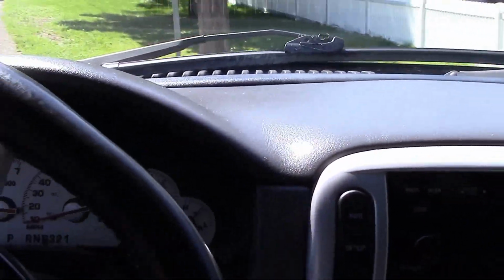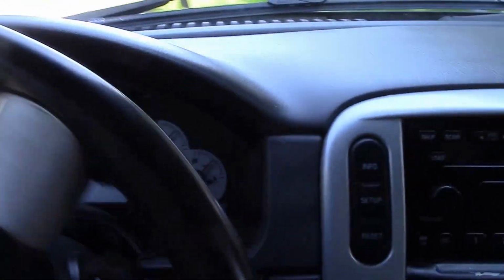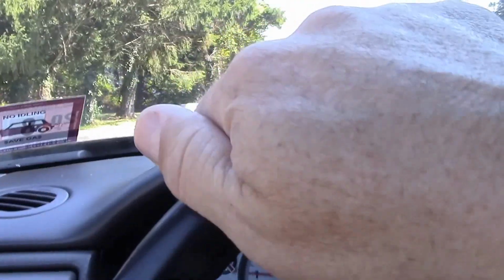So we'll do a little turny turn here. Ooh, tight, tight, tight on the turning radius. Not bad for an all-wheel drive. All right, here we go.